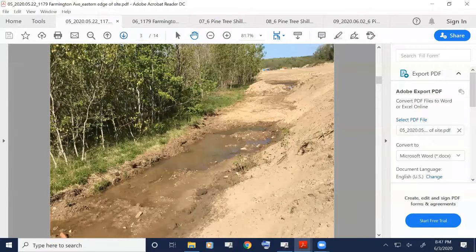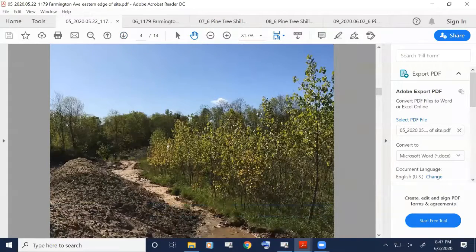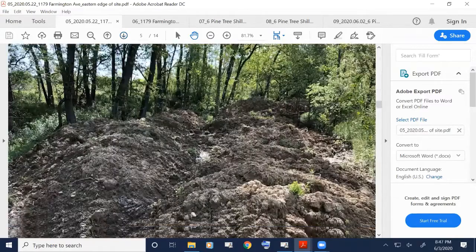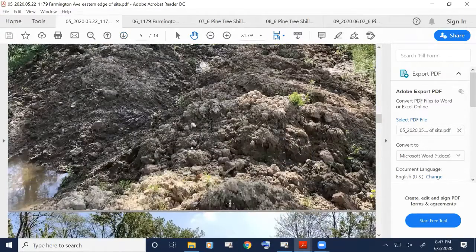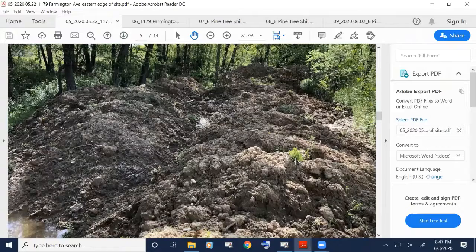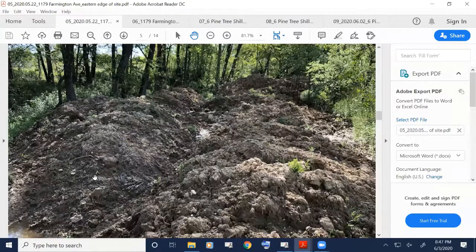Okay, why don't you keep going through? Sure. Continue. Yeah, there you go. That's the far east of the site, right? I believe so, or close to it. And I believe this is material that was pushed to the end, and that material will be investigated.